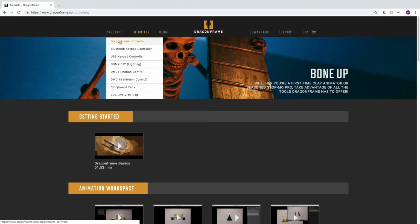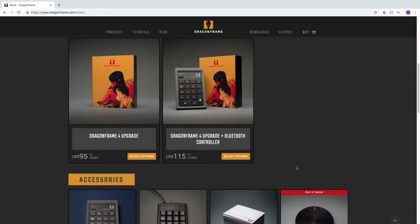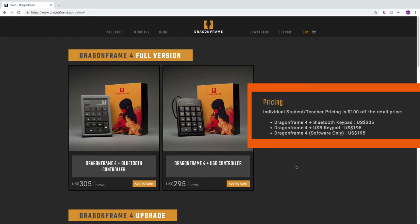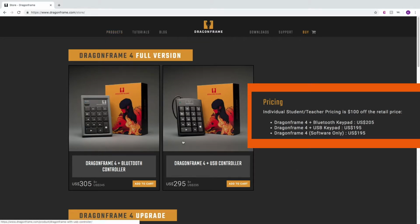So let's look at products. So Dragonframe software, let's go through here. There's a student version and then there's a full version. I managed to buy the full version. I guess I just bypassed the student version entirely. So basically you get the software, which is just a box and a serial code. As of the last time that I got it, I got Dragonframe 3. You download the program from the actual website, and then you just put in your serial code number, and then you've got the program. But it comes with a controller, which is how you control the camera.